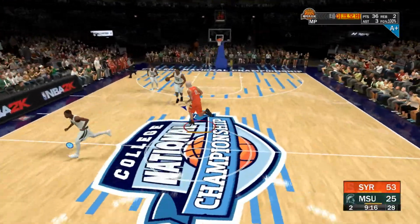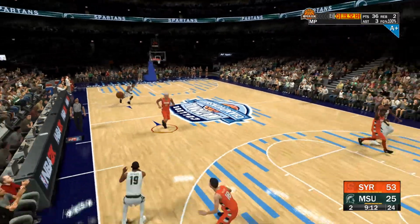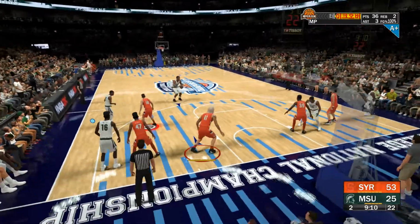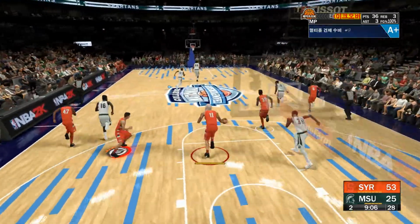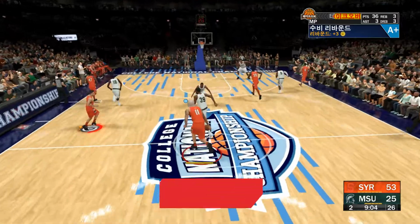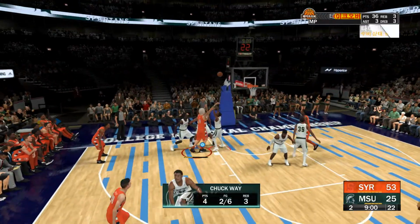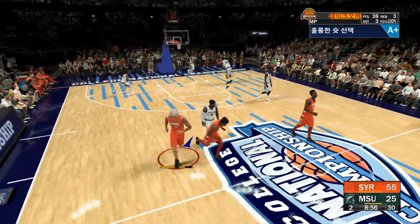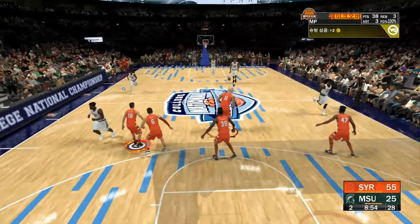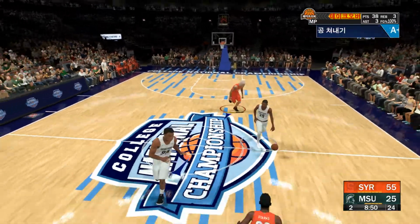So it's the Spartans now. Three-pointer, way. The rebound by the Orange. And they start the second half with three straight misses. Here's MP. From down in the low post, it goes. And you can see the balance MP has, showing he can take contact and finish through it.